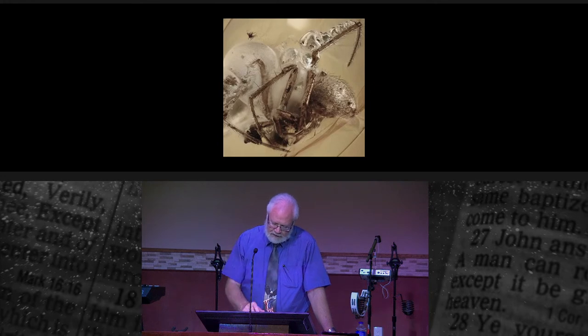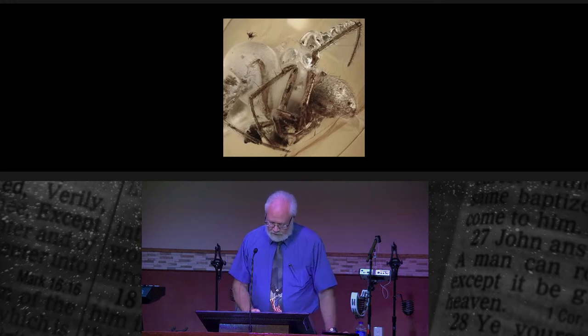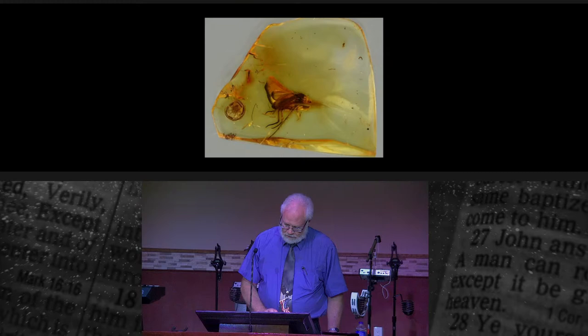Another spider, again, big bubbles on its rear leg. The hairs you can see in there haven't oxidized and destroyed into dust. Big bubble on the front leg there, and you can see the leg and the hairs on the leg, the thin hairs that should have oxidized very quickly. They're still visible. This thing is supposed to be 42 million years old.